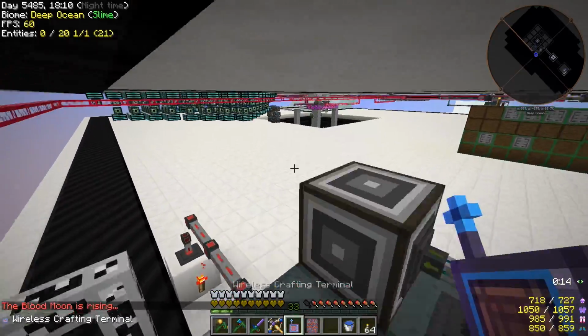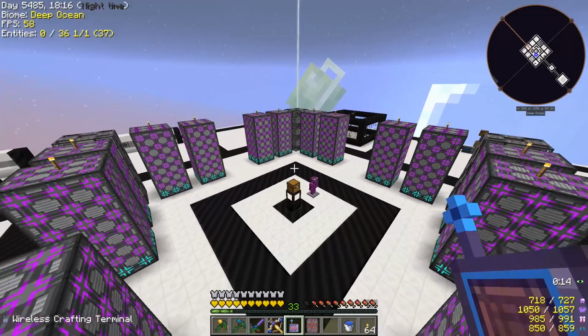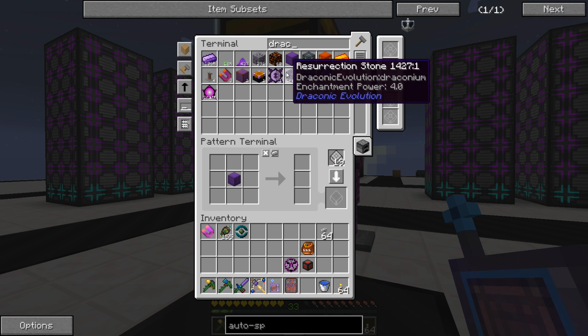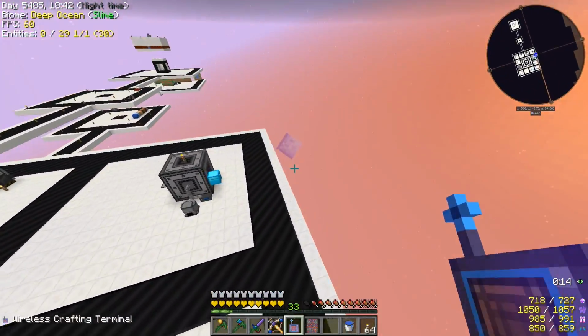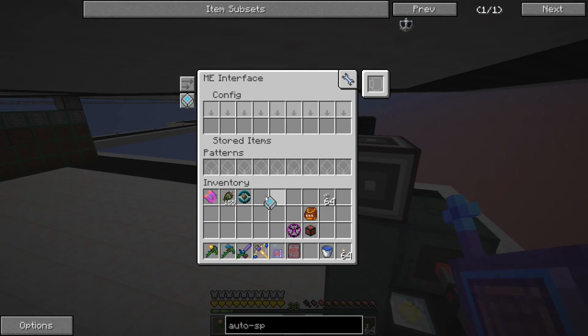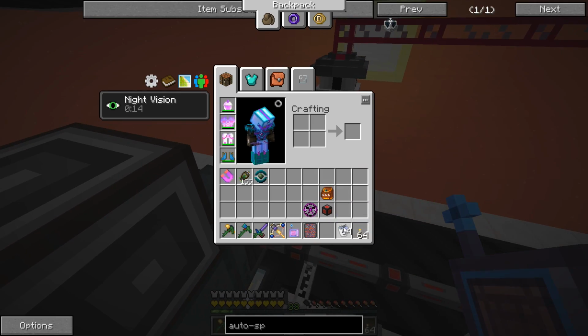We need to get a pattern here that says 1 zirconium equals 1 charged zirconium. That again is another easy. Yeah, I already tried making a pattern here for some future stuff. All right, so we'll do a zirconium block is going to equal 1 charged zirconium. There we go. All right, so we'll put this pattern over here and we'll hook it all up, and then that should be all we need to do as far as an automation goes with this thing. So 1 zirconium block equals 1 charged zirconium. Then we just need to hook this thing up.